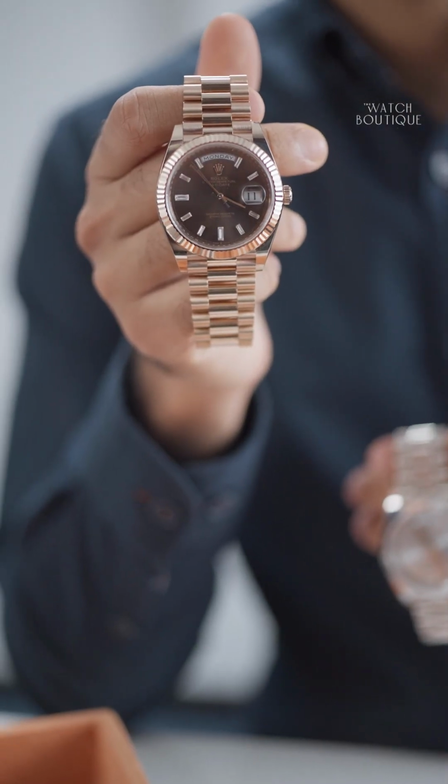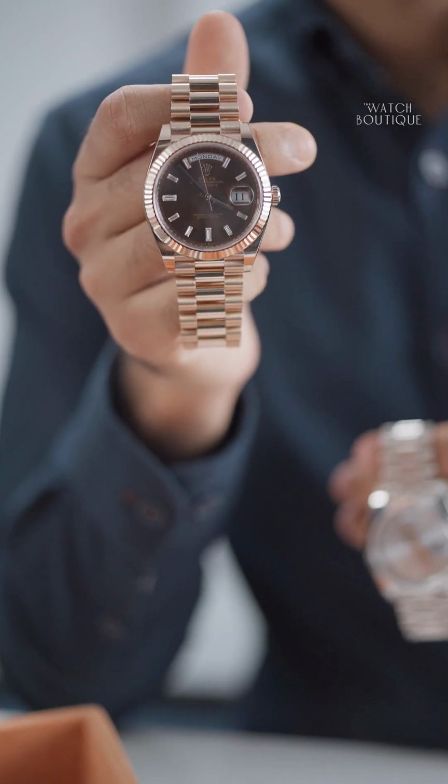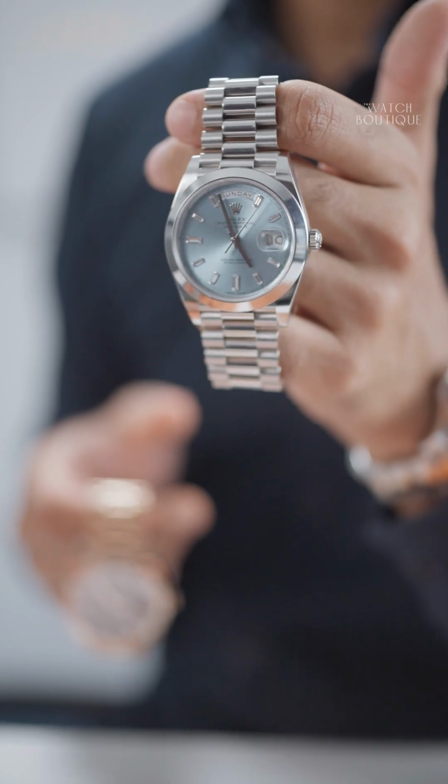The rose gold is a reference 228235 with a beautiful chocolate dial and baguette cut diamond markers. On the left we have its platinum counterpart, the 228206, with an ice blue dial and the same baguette cut markers. Essentially, these two watches are the same, both the same case size, housing the same caliber, and doing essentially the same thing. This one is a solid 18 karat yellow gold case, while this is a platinum case.